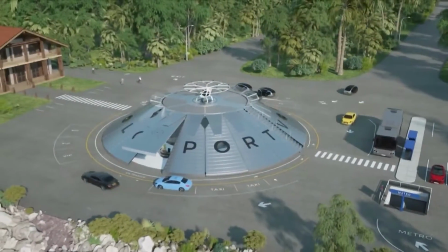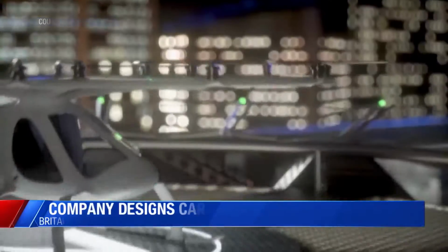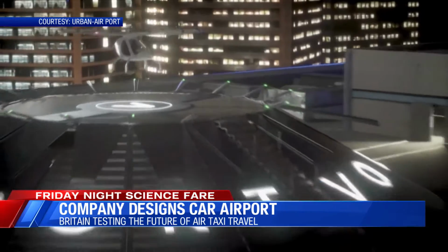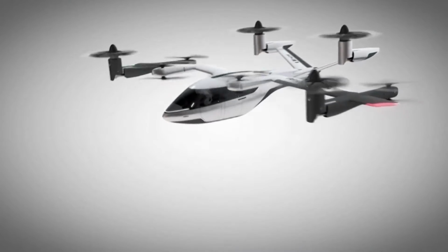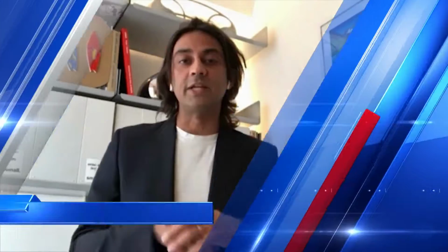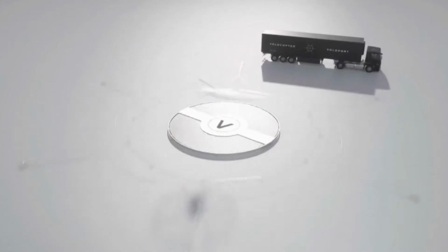It's a glimpse into the future of travel, at least if the British company Urban Airport has its way. Designers partnered with Hyundai to come up with the infrastructure for flying cars. Urban Airport's founder says there's been plenty of money invested in vehicles, just not where we'll hop on and off of the planes. You know, you can't board a plane at the moment without going to an airport, and you can't get off the train or get on the train unless you go to a train station. So that supporting ground infrastructure is absolutely key.